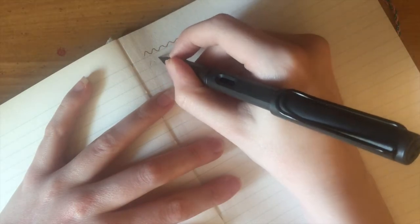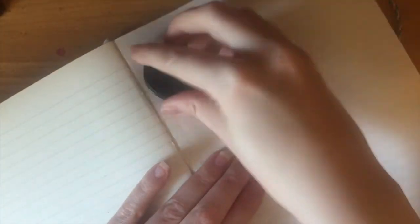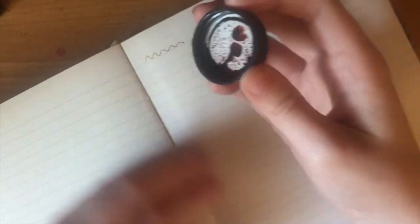Uh-oh. Darn. Okay, that's not going to write. Let me just do what they do at the fountain pen store and tap off the inside of the bottle on here. Well, that's not working either. Scrape that. Can you see the corner there? It's much of a deeper chocolatey brown.